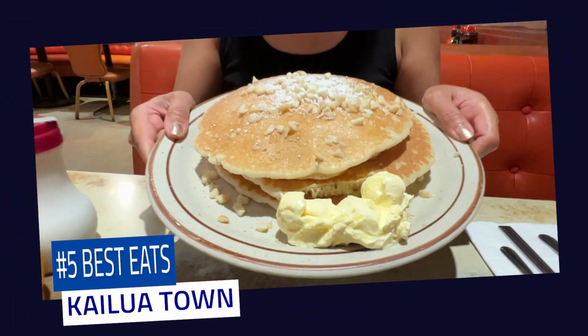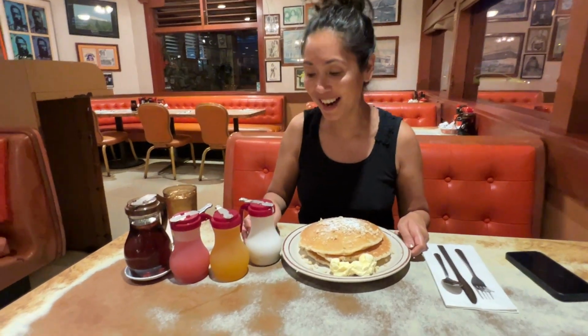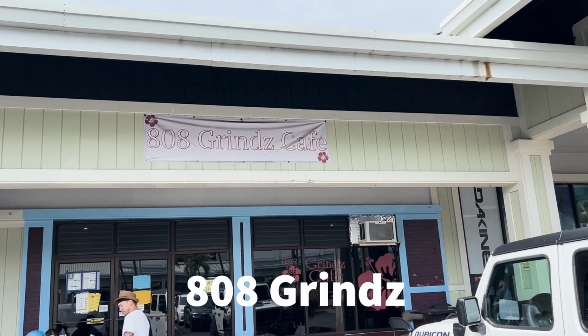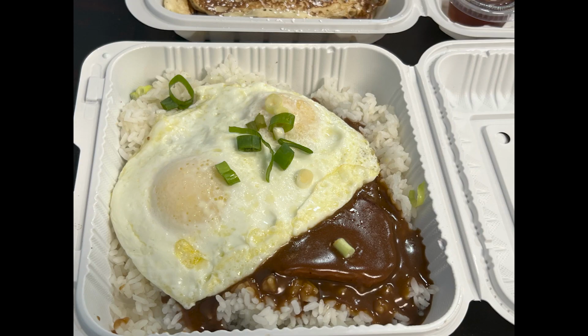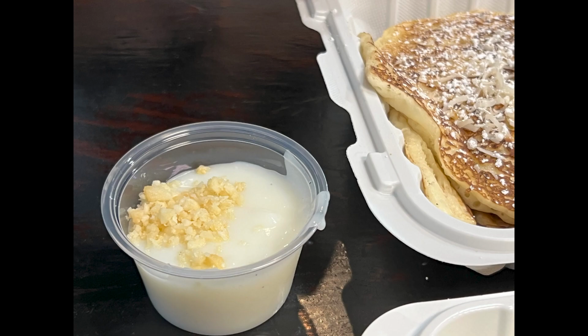All right, next up, let's talk about food. There are 4 places that we are recommending. The first one is called 808 Grinds Cafe. They are almost always busy, and we got lucky that we went early in the morning and got seated. They specialize in ube pancakes and macadamia nut pancakes. We ended up ordering their special Loco Moco as well as their macadamia nut pancake with coconut sauce.